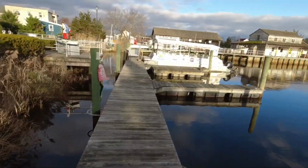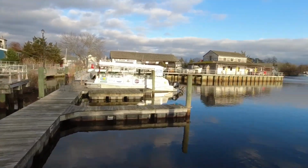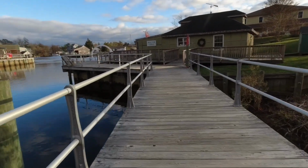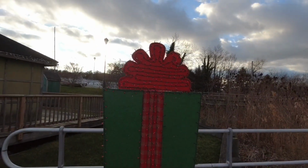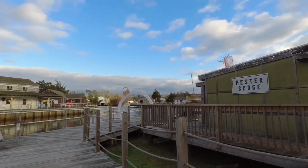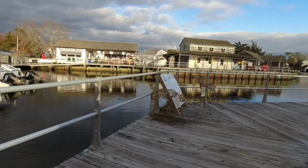There's the dock. There's the boat we're gonna go on. And here's the dock we're walking on right now. I guess it's like a boardwalk. And we're gonna walk around before the boat ride and see what we can see. Giant light up present. Buildings have lights. There's a little reindeer over here.